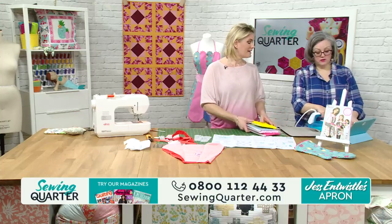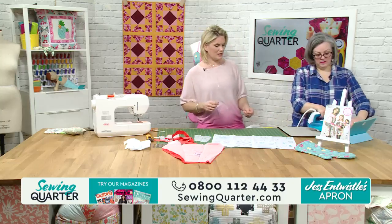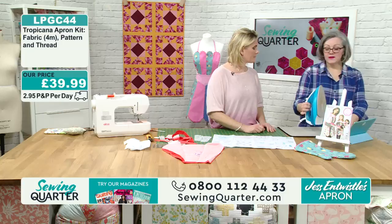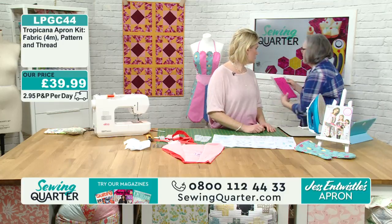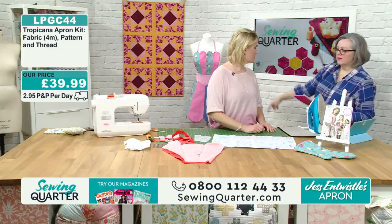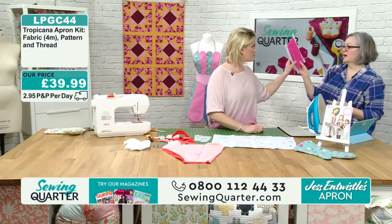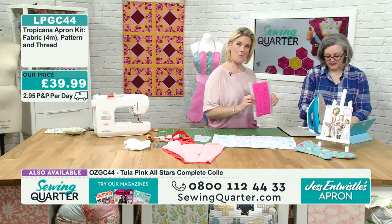Which is a lot. It is a lot, but with the rick rack, it's a nice wide one. So it's less fiddly than some of the narrow ones. What I would say is this is the stuff I actually use, this pink. I use that for that apron and for the oven glove. Is that the actual one? That's the actual one. That's what you have left over. There's so much left.